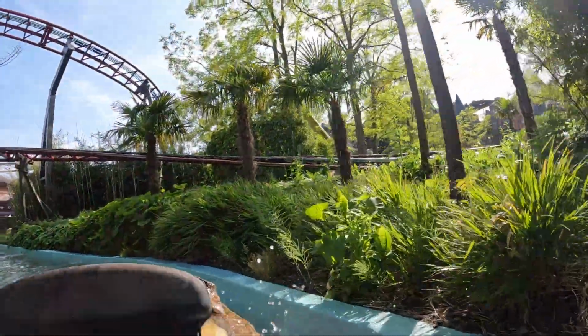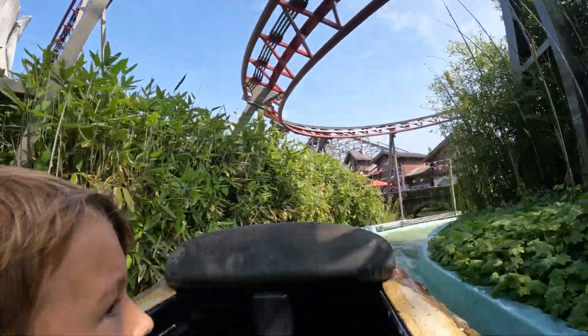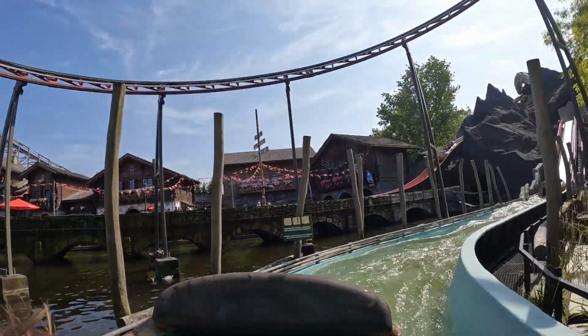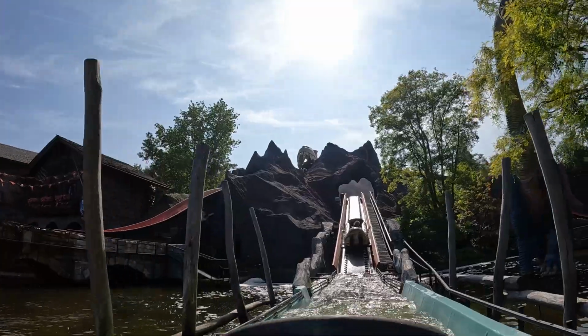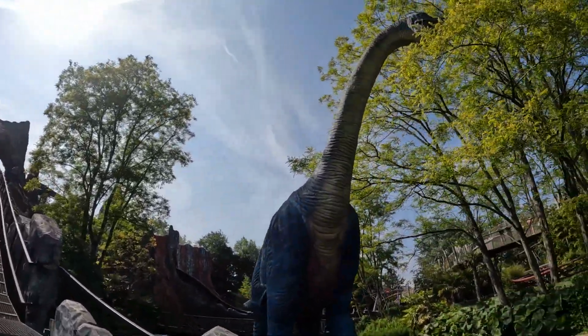So you see the track there for the Dragon as it intertwines with the Dino Splash here. I think they've got multiple drops here. I've not really seen much about it, so it looks like it should be quite good. There's one of the drops as it comes down there, which is good. We can go up here. There's one of the dinosaurs, looking massive. He is.